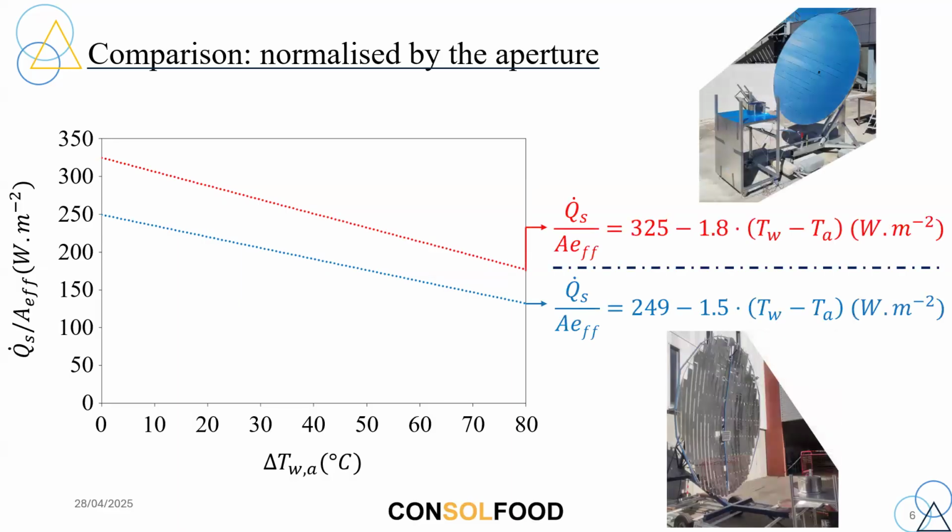What we can see is that the tendency has changed, because now when the test begins, so when the difference between the water and the ambient temperature is 0, it is the installation in Malaga that has much more power. This is because of a better reflection of the aluminum sheets compared to the mirrors, and because the approximation of the surface in Marseille cannot allow as good a concentration of the solar beam as in Malaga.